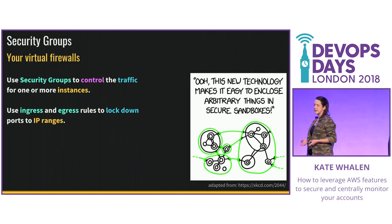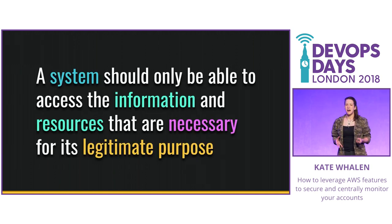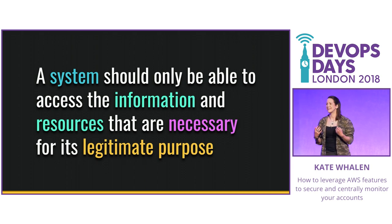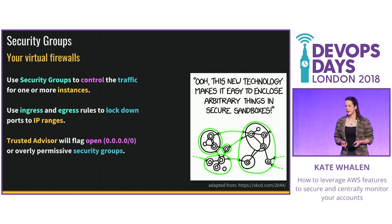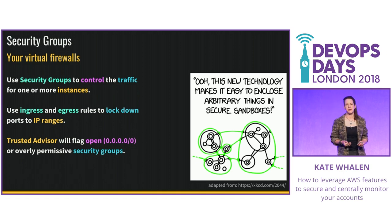AWS cautions us that unrestricted access can lead to malicious activity. And Trusted Advisor will help us apply the principle of least privilege, that a system should only be able to access the information and resources that it actually needs. So Trusted Advisor will flag open or overly permissive security groups and help you apply that principle of least privilege.